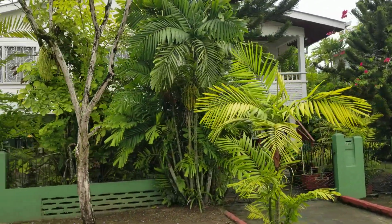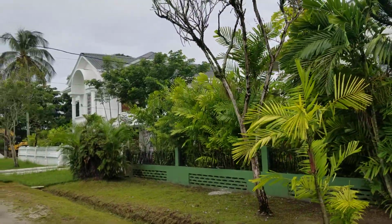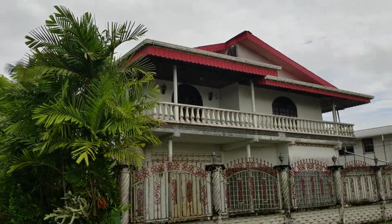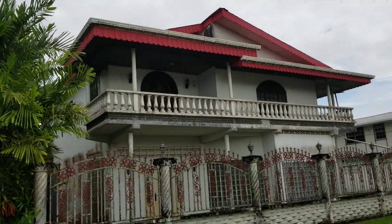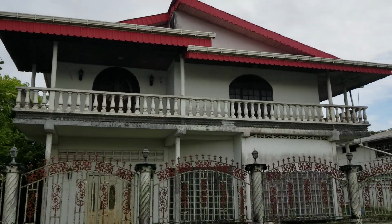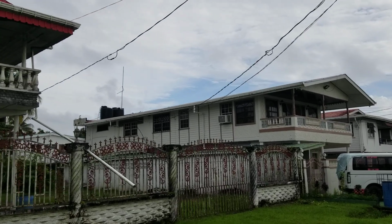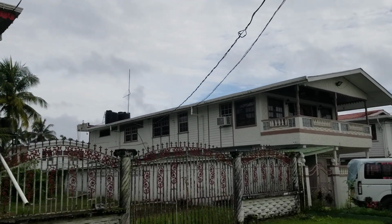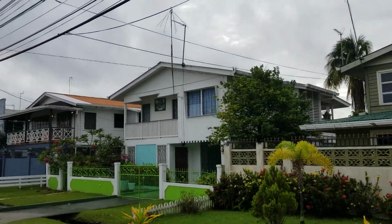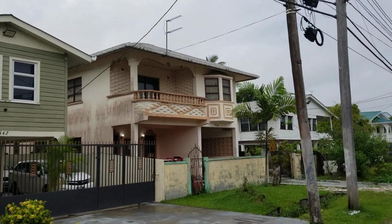On this side, some modifications to the original home as well, but the house at the corner was completely rebuilt. Like this one was also completely rebuilt into something much bigger than what was originally here in South Ruimveldt Gardens. This one, you can see that the midsection retains the original house, but it was extended on the back and the front. Right, so this is what South Ruimveldt Gardens looks like in 2023.